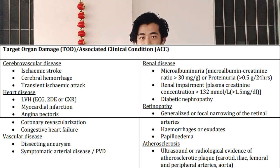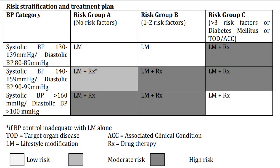end organ damage. So if the patient has no risk factors or end organ damage, and the blood pressure is below 140/90, maybe he just needs a lifestyle modification. Maybe he just needs to control his diet and do more exercise. But if there are risk factors or end organ damage present, then we will need to consider if he needs antihypertensive drugs or just lifestyle modification alone. These kinds of things come into consideration.